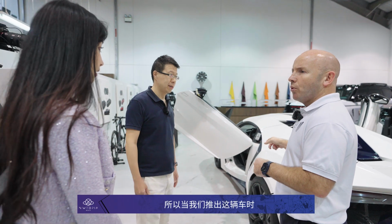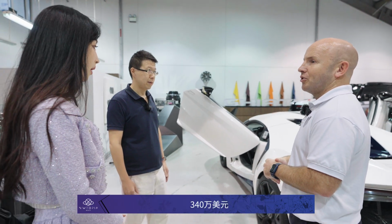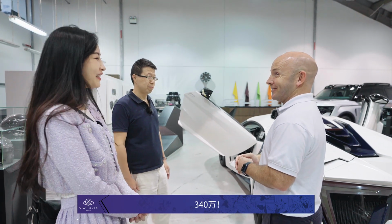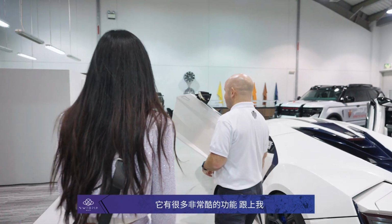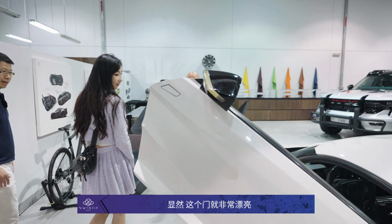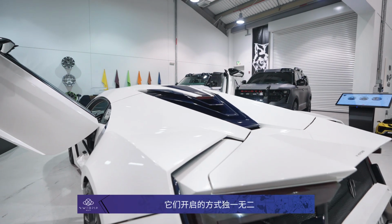When we launched this car, it was actually the most expensive car in the world, $3.4 million US. But it had some pretty cool features. Obviously, you've got the beautiful doors, which we call reverse dihedral doors. They open in quite a unique fashion.